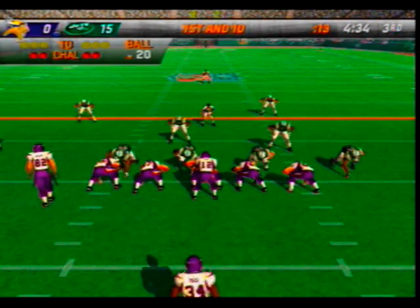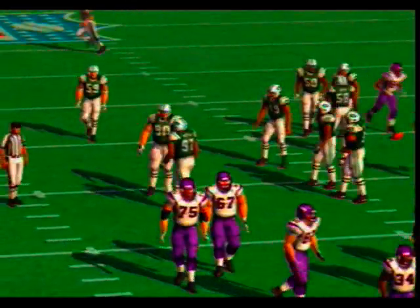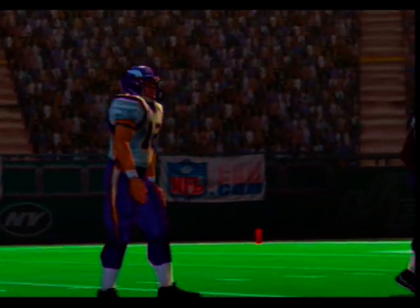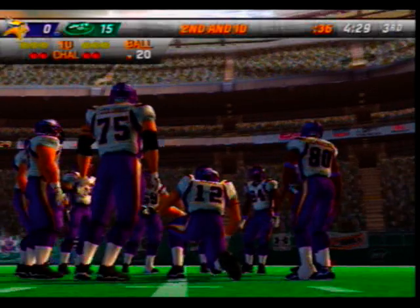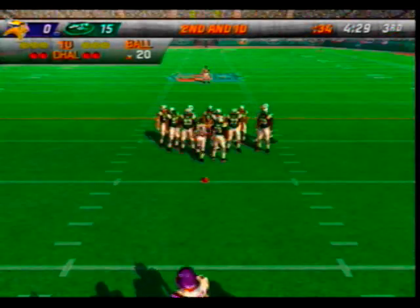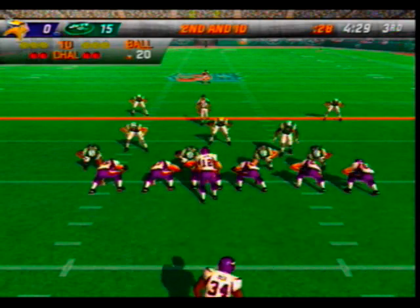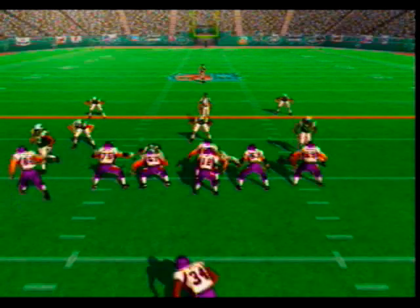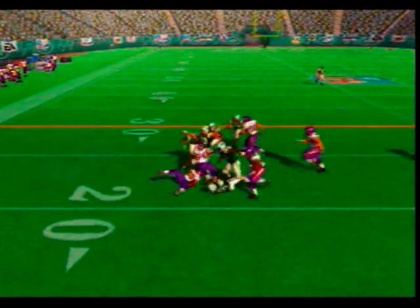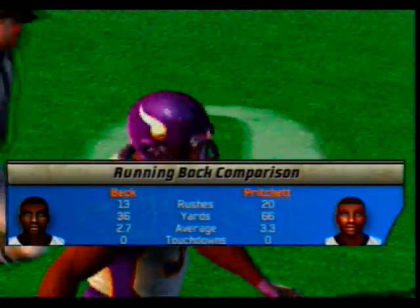First and 10. Play action. Throws it. Ooh, nearly picked off. Reed was the one they were trying to get the ball to. Second and 10. Ball on the 20-yard line. Only one man back. Number 12 sends a man in motion. Cross play to the left. Dudley comes up to make the play. Beck slashes ahead for a gain of three.